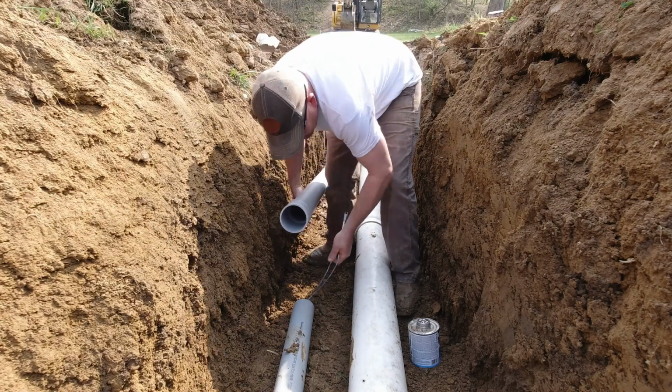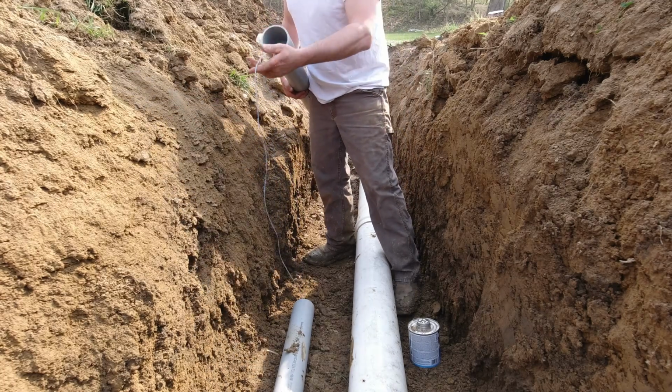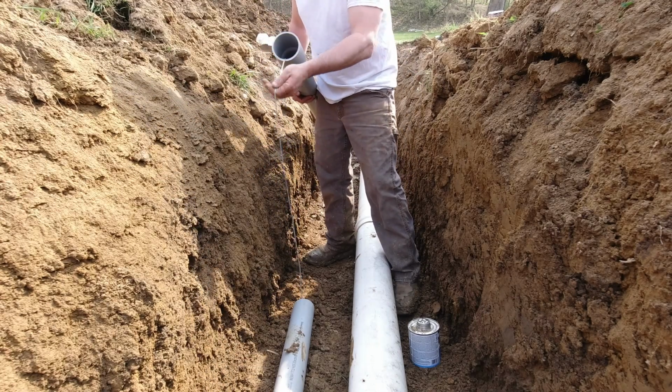Gotta get this pull string in there so the power company can pull their rope. Then they'll use their rope to pull the wires.